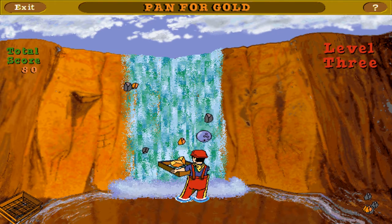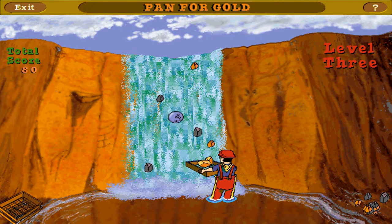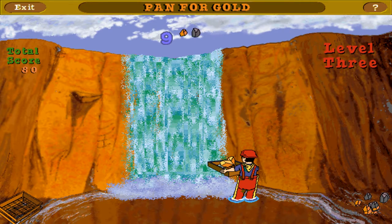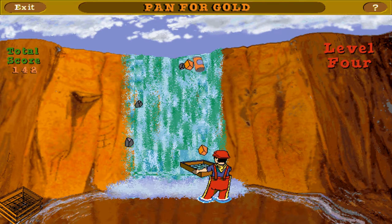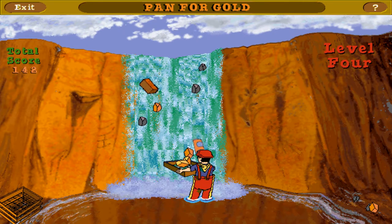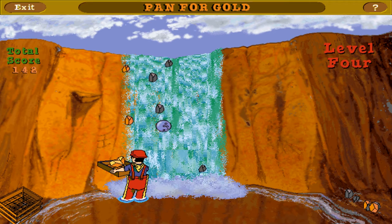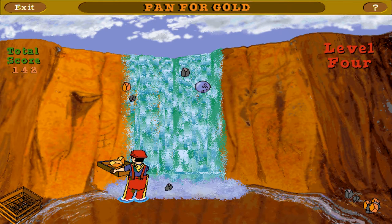How good my gamer skills are. I think we can get pretty far in this little mini game if I say so myself. Oh look, G, my pan is full already. Oh shit, 62. That's a high score for me now, eh? Oh no, I missed that piece of gold looking thing there. Well, that's okay, because I can take a lot of the black ones instead.